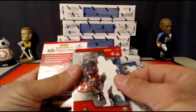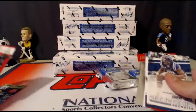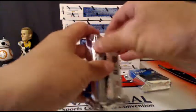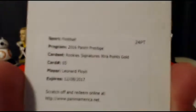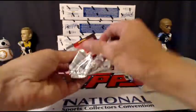The heck is going on here? Oh, that's two cards back to back. Okay, all right. Kind of an odd product here. What was the card? The card was an extra points gold. So what is that numbered to?